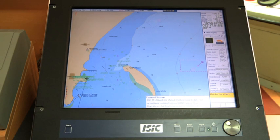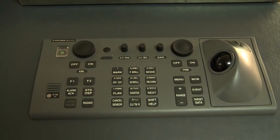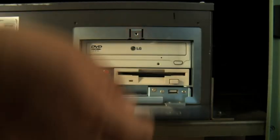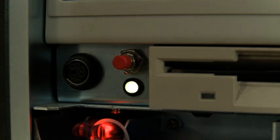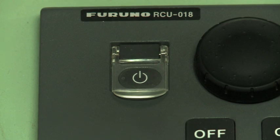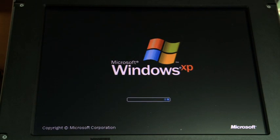ECDIS Type Specific Training. Model Furuno FEA 2107. Chapter 1. Basic Operation. Switching the ECDIS on and off. Turn on the power switch at the rear of the processor unit, followed by pressing the power switch on the control unit. The equipment releases a beep when the power switch is turned on. To turn off the system, reverse this sequence.